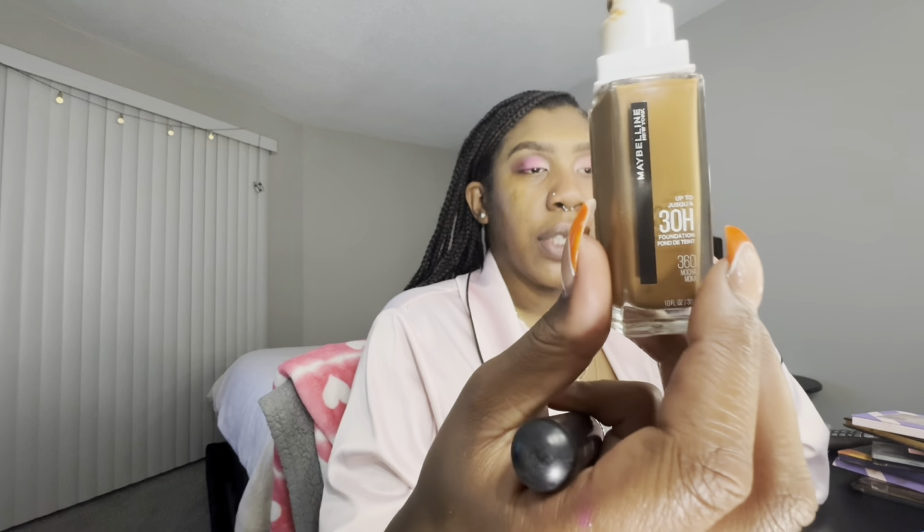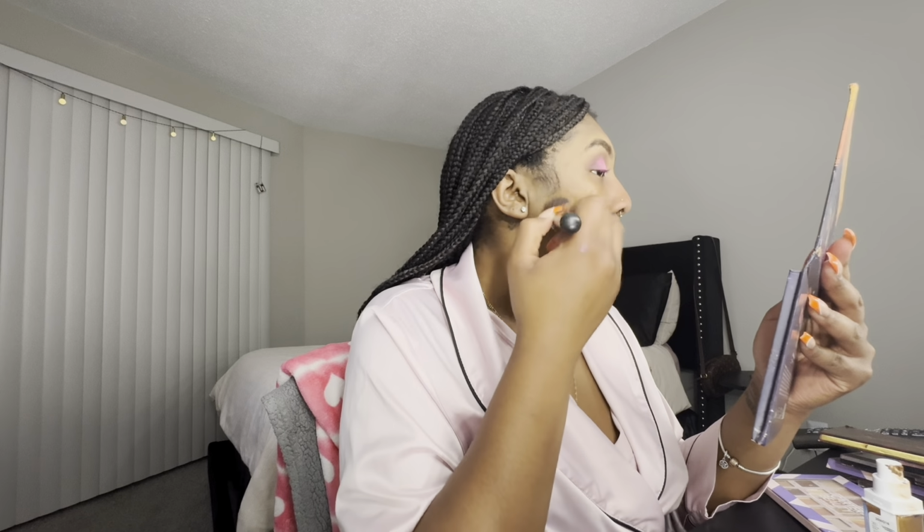I'm gonna go in with the Maybelline. So we're gonna go ahead and do Maybelline for our foundation. This is in the shade 360, which is Mocha. We're gonna put it on our foundation brush, and we're just gonna go ahead and go in. So I wanna try a new technique, and I'm not gonna put foundation under my eyelids because of course I'm gonna be putting concealer up there, so there's really no point. So we're gonna go ahead and blend this out.